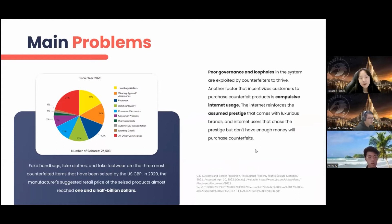This counterfeiting problem can be blamed on poor governance and loopholes that exist in the system and are exploited by counterfeiters. The items are then consumed by people who are incentivized to buy counterfeited goods because of how the internet reinforces the prestige that comes with using luxurious brands. But not everyone has the means to purchase genuine luxury items. These people will then resort to buying counterfeited goods.